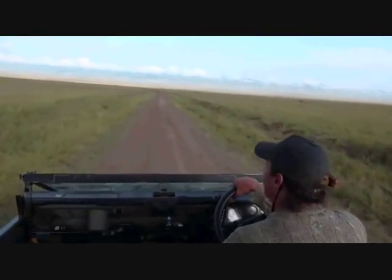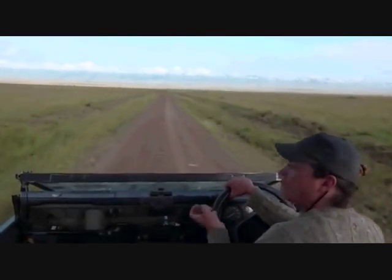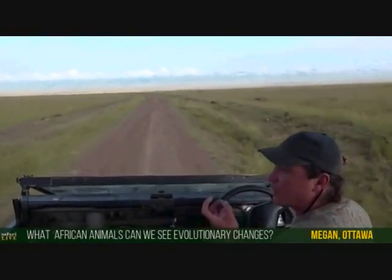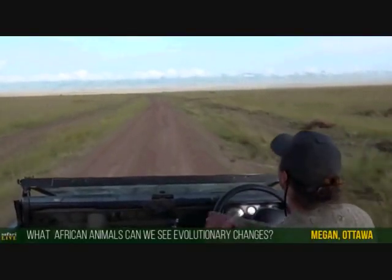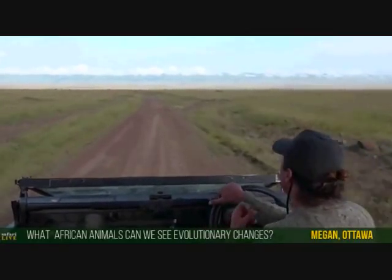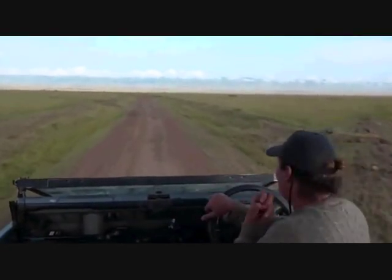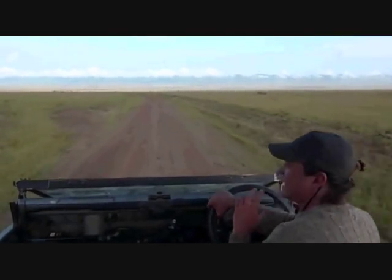Now, Megan's got an interesting question about, apart from the Thompson's gazelle, what other African animals can you see the evolutionary changes in? Now, the one reason why I like talking about it with Tommy so much is because it's something that's very easy to see. In a lot of the other African mammals, because remember, evolution is an ongoing thing, the evolutionary adaptations and changes are sometimes not physical, they're behavioral. So different behavior in the different animals, you can see how it's changed.